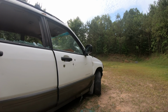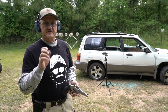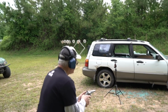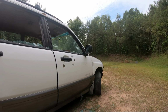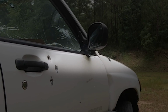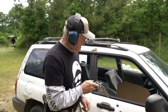So let's up it. The next cartridge we're going to try is a .38 Special. It's 158 grain lead round nose. It's probably the most popular round for the .38 platform. Let's go ahead and pop one here and see what we look like. All right, let's take a look. Huh, he's having a real good day right here, guys. All right, we still haven't penetrated that door.